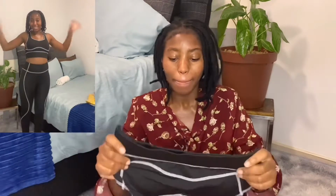Then ta-da. When I ordered this, I was motivated to go to the gym. I was definitely motivated to go to the gym, because it's gym wear. It's really nice, this is really gym wear, because even if you had to sweat in this, it's polyester. Wait, let's see.